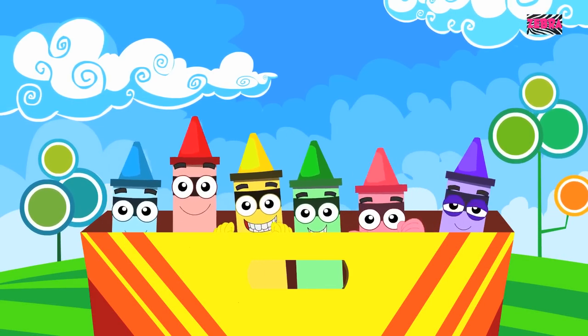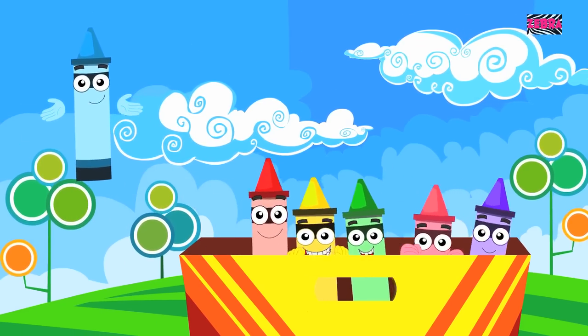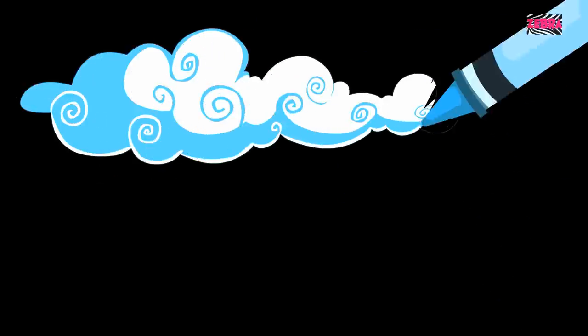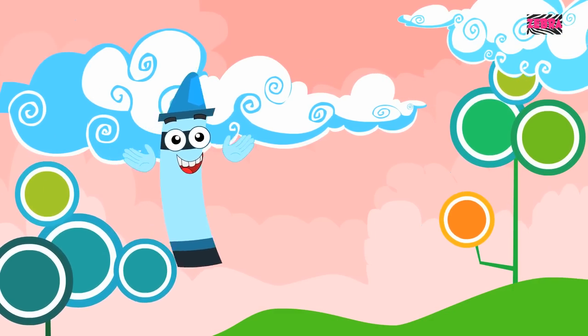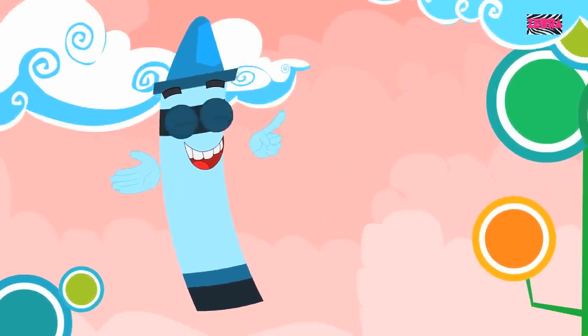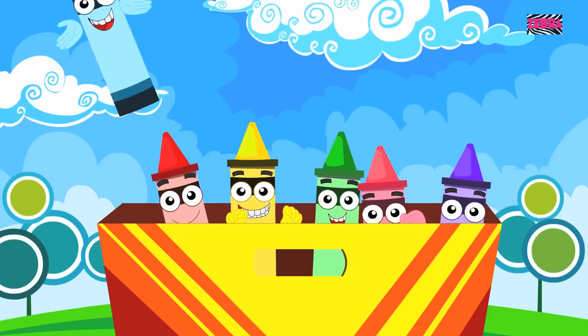Let us pick a color. Look, we've got the color blue. Put the crayon to paper and paint a beautiful sky. It looks so pretty, don't you think? Don't you love the color blue? It's just one of the colors in our crayons box.